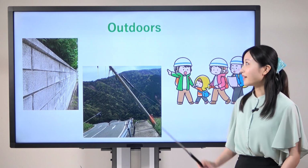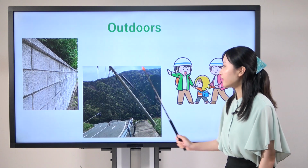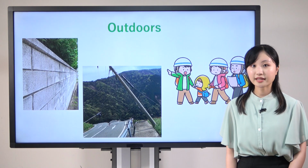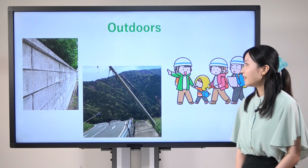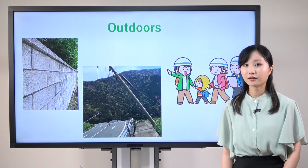Next is when you are outdoors. Stay away from things that may collapse or fall over, such as block walls and utility poles. In areas where there are many buildings, broken pieces of windows and signboards may fall from above, so be careful. Evacuate by protecting your head and go to a safe place such as a park or vacant lot.